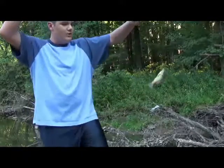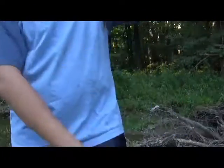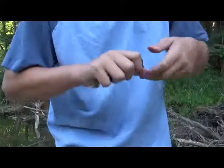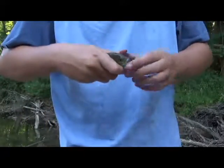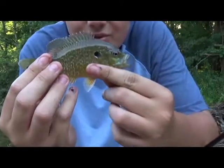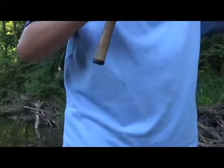New species of the day. The hybrid bluegill. Oh man, you're feisty. Look at those colors on this beautiful hybrid bluegill. I'm gonna see if I can catch more.